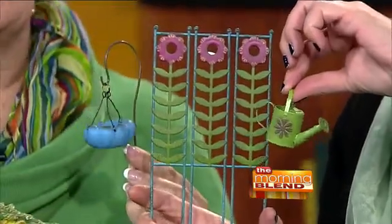Let's talk about fairy gardens. How does your garden grow? We've just brought in a new line by StudioM of all the little accoutrements you need to make fairy gardens. So we have little miniatures, like here's a little shepherd's hook, and a little trellis, and a little fencing, a watering can. And there's little stepping stones.